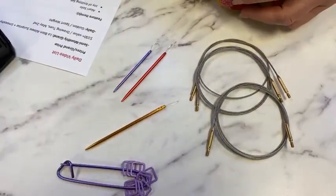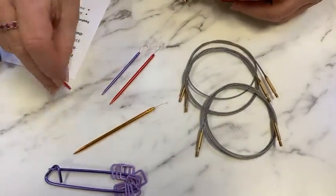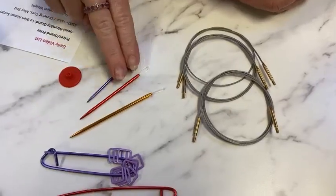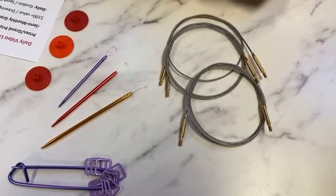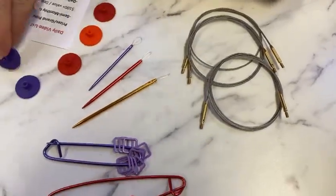Melanie, I knew it. Did she order? Yeah. Okay, so 3 tapestry needles. Oh, 3. So you can afford to lose one. Yep. Everything's like 2s. Look at that.